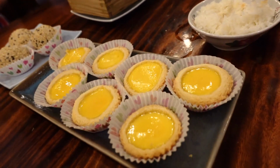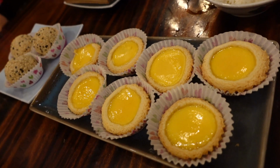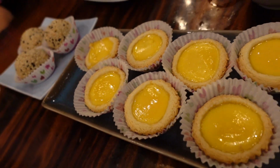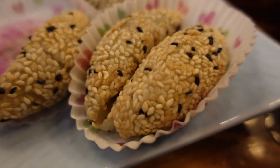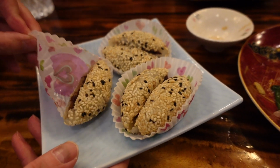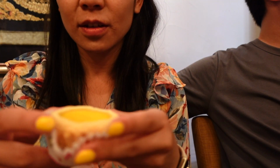Oh, they sold out of custard. For dessert, we ordered egg custard, but they actually sold out, so they replaced some of them with sesame balls, which is actually not my favorite. I know some people love them, but not my favorite. The egg custard here are pretty hot, and it's really runny on the inside. It has a very strong eggy taste.